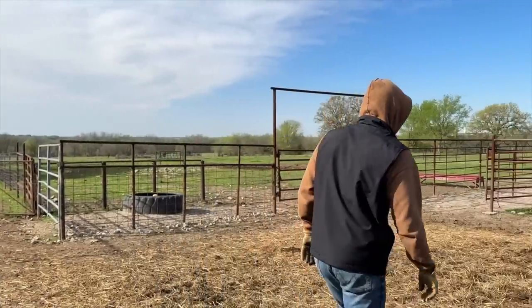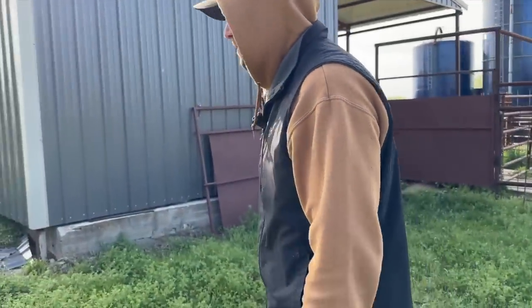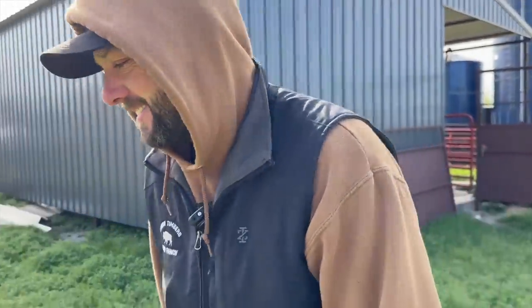All right, so let's hook up the trailer, and then we're going to pull in the pen with Eleanor's bull. I'll tell you about Eleanor's bull too. He's going somewhere else, so we'll do that, and then we'll get it backed up with the help of the wife, and then we'll load them up and head to the Ponderosa.